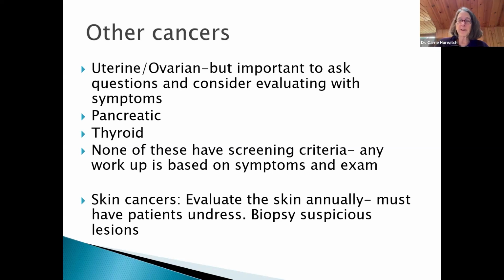So when I have my patients in for their annual exam, I actually have them undress so I can look at their skin. I know we are at the top of the hour, but there was a question about, are there any screening tests for bladder cancer? I'm not aware of any screening tests, but clearly if you get a urinalysis and there is blood, even microscopic, you need to consider working that up, but that's not screening, that's diagnostic.